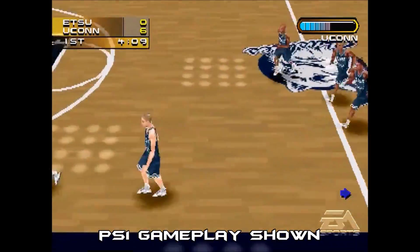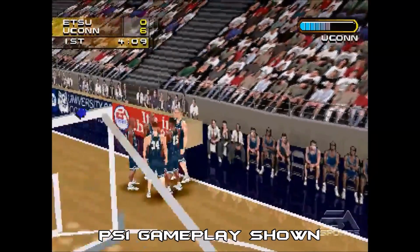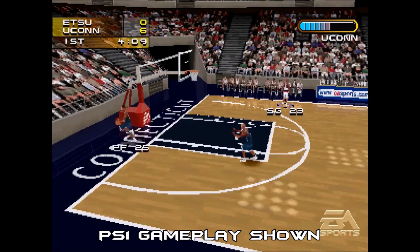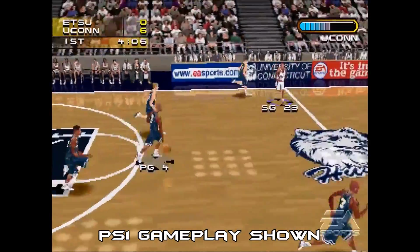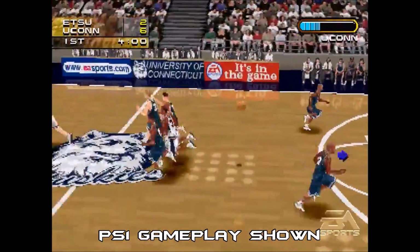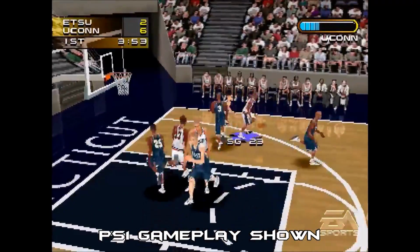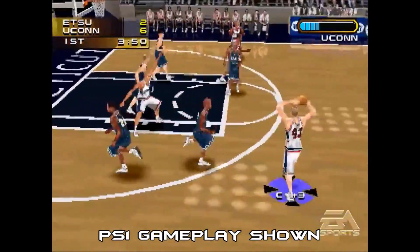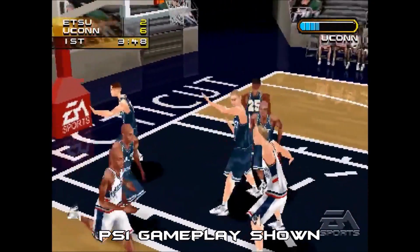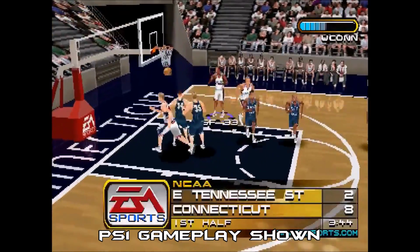You can credit that timeout to the crowd. Pulls up. It's good. Foul on number 35. Pulls up. Number 33 rebounds the miss. It's good.